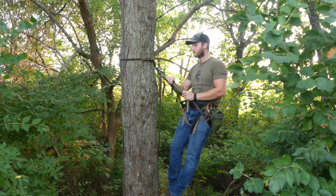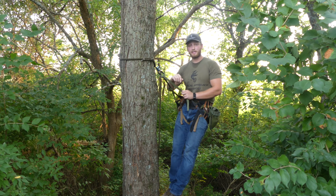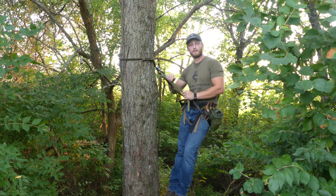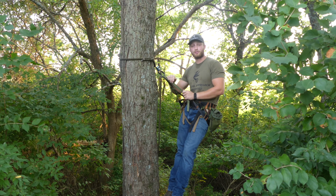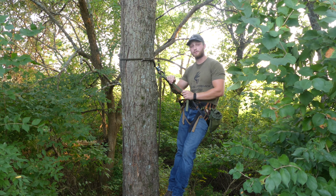So I plan on using both, and I will keep you guys updated. That's what I think about the pros and cons when it comes to a saddle and a Treestand, and what my plan is for this upcoming season, how to use both of them.